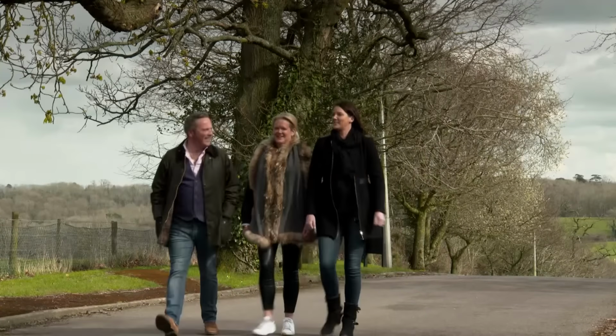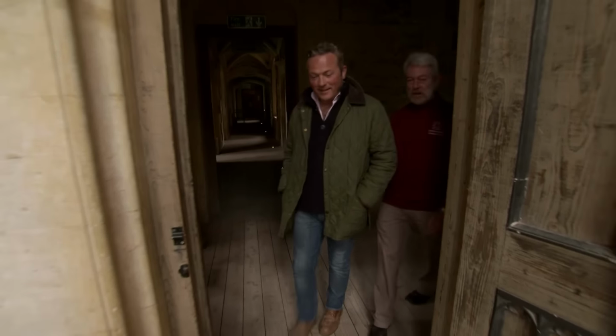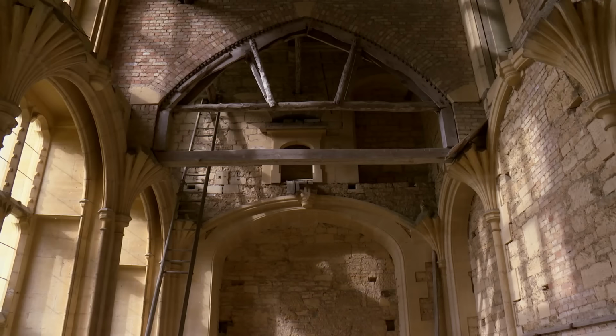It's not at all what I expected the mystery house to be. No, it's a million zillion times better. And I find out why this 19th century Gothic mansion remains unfinished to this day. Just going into the dining room now. Wow, that's amazing, isn't it?